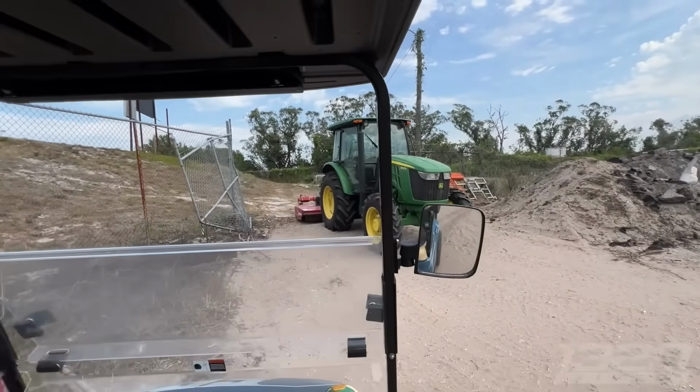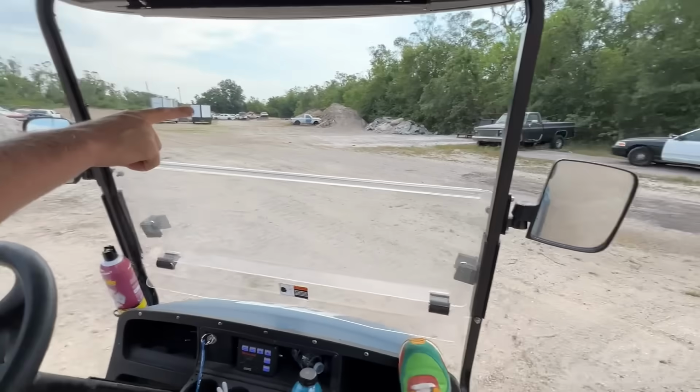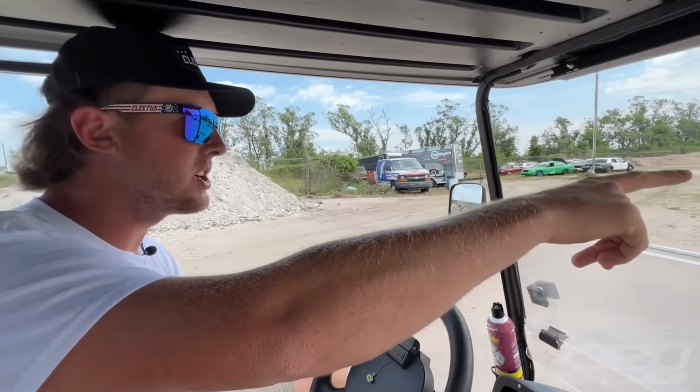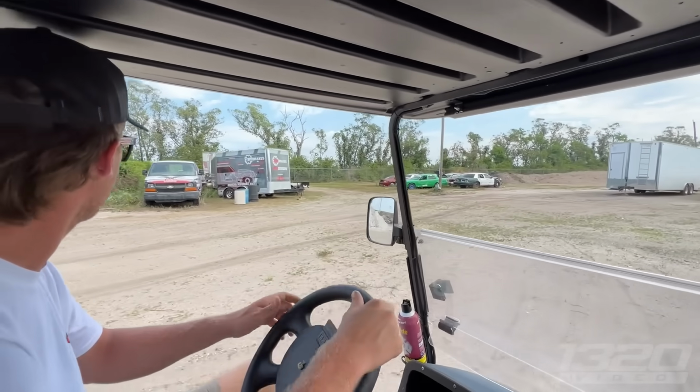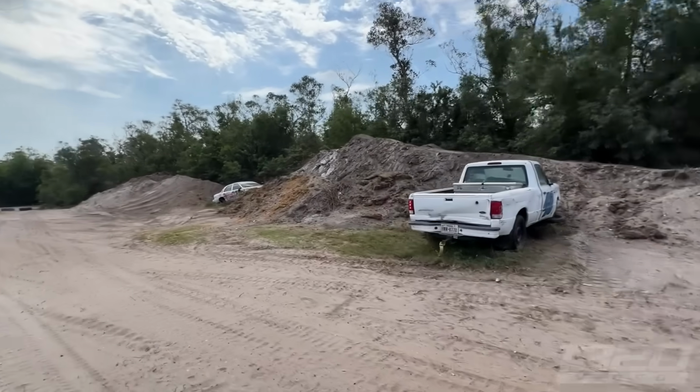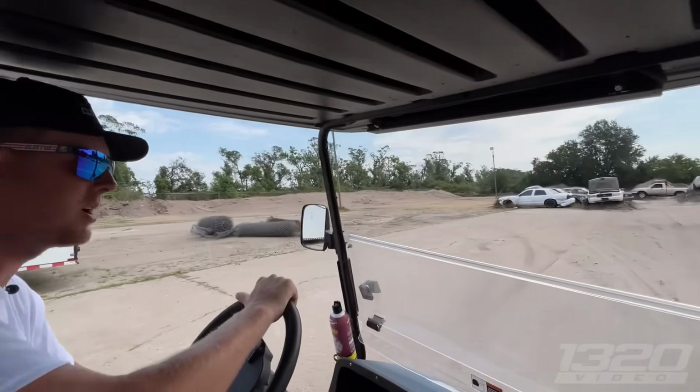Old 500E. Couple more Crown Vicks. That's Josh's truck. I don't know what he's doing with that. We got a couple Rangers for the Danger Ranger. Yeah. Oh, there's the old Summit van. Another Ranger back here. Oh, see, just got a Crown Vic. It's getting parted out right there.